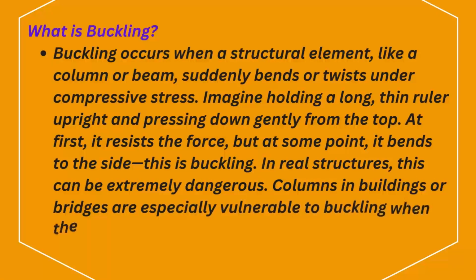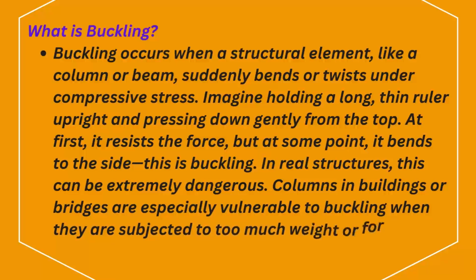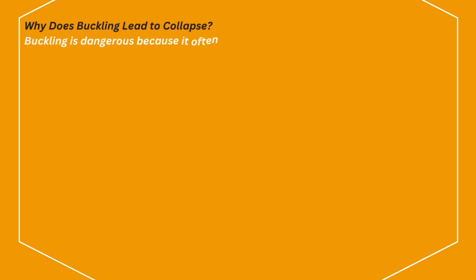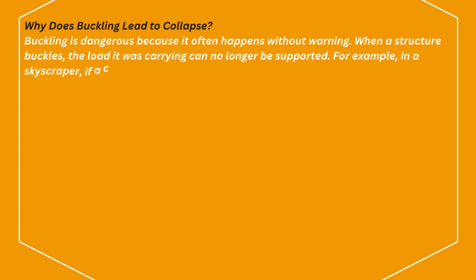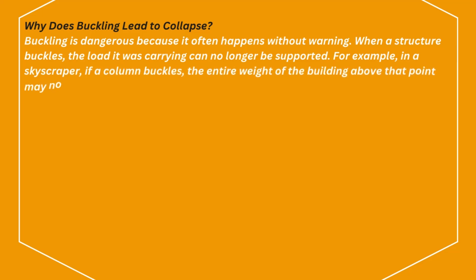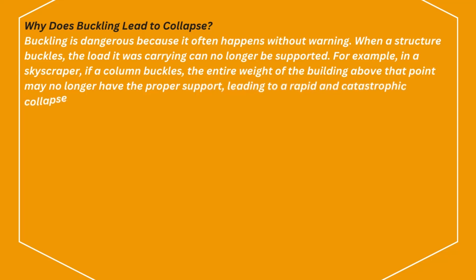Columns in buildings or bridges are especially vulnerable to buckling when they are subjected to too much weight or force. Why does buckling lead to collapse? Buckling is dangerous because it often happens without warning. When a structure buckles, the load it was carrying can no longer be supported. For example, in a skyscraper, if a column buckles, the entire weight of the building above that point may no longer have the proper support, leading to a rapid and catastrophic collapse.